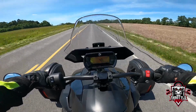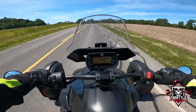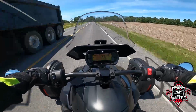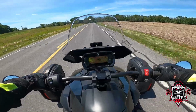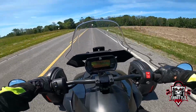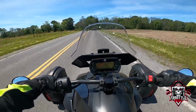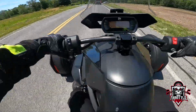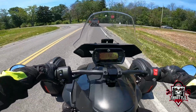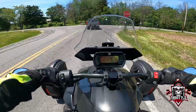And I'm sure it can be adjusted. One thing I'm definitely noticing that I'm not too thrilled with right off the bat is you've got to twist this throttle almost an eighth to a quarter of a turn before it will even start giving you some go-go juice.